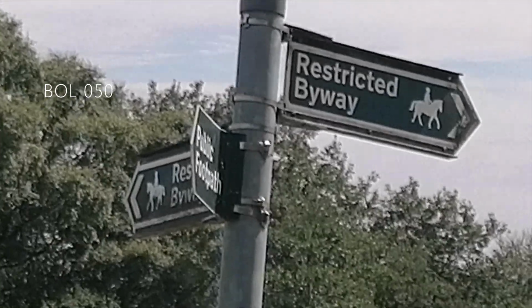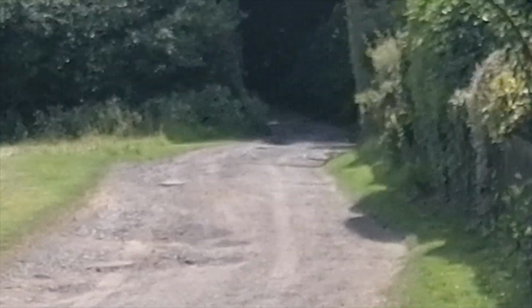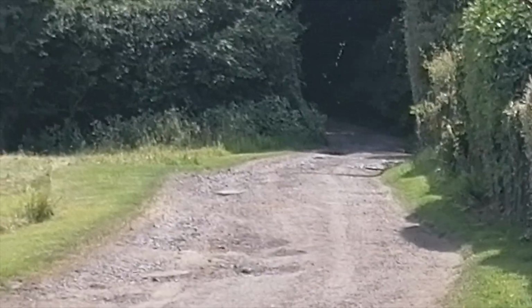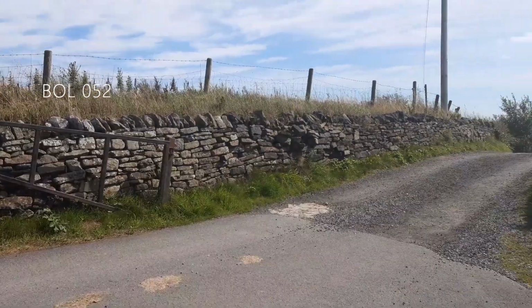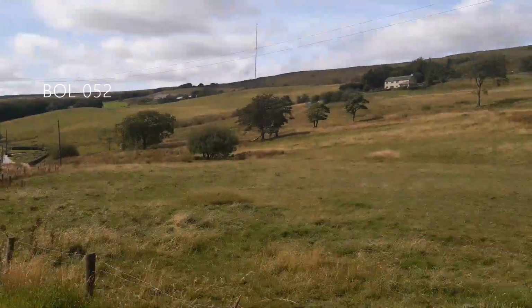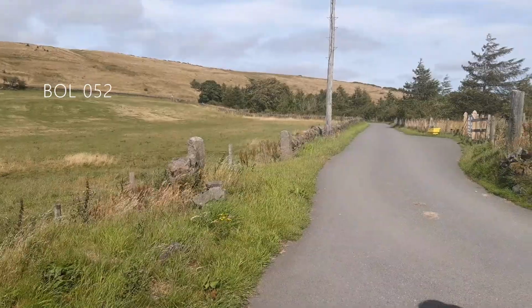Now, as the signpost suggests, this is a three-way path junction, with the end of BOL 50 here. Then you've got BOL 64 heading down towards Smithers, but straight ahead is BOL 65, which will take you to Smithelstein Road. This is the start of BOL 52 from the junction of BOL 57 and BOL 58, and it's a short path which will take you on to Coalpit Road.